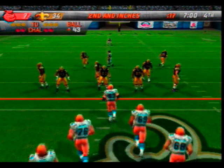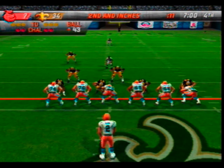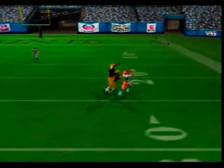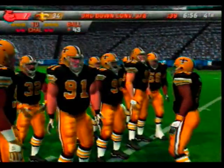Second and inches. Ball on the 43-yard line. Watch the snap down. The Saints come out in a 4-3. Dropping back, gets the pass off. Incomplete. He was in the right place at the right time, and that saved them from giving up a lot of yardage.